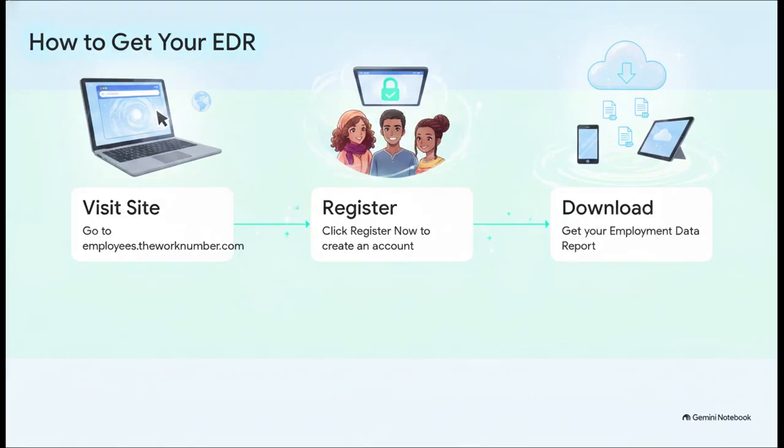So, let's talk actionable steps. Here is exactly how you claim your file. First, just pop open your browser and go straight to employees.theworknumber.com. Second, click on Register Now to create a new account. The system will walk you through a few prompts to verify your identity, to make sure it's actually you and keep your account secure. And then finally, just navigate over to the Employment Data Report tab and download the whole thing directly to your device. It's totally automated, so you can do this at 2 a.m. on a Tuesday if you want.